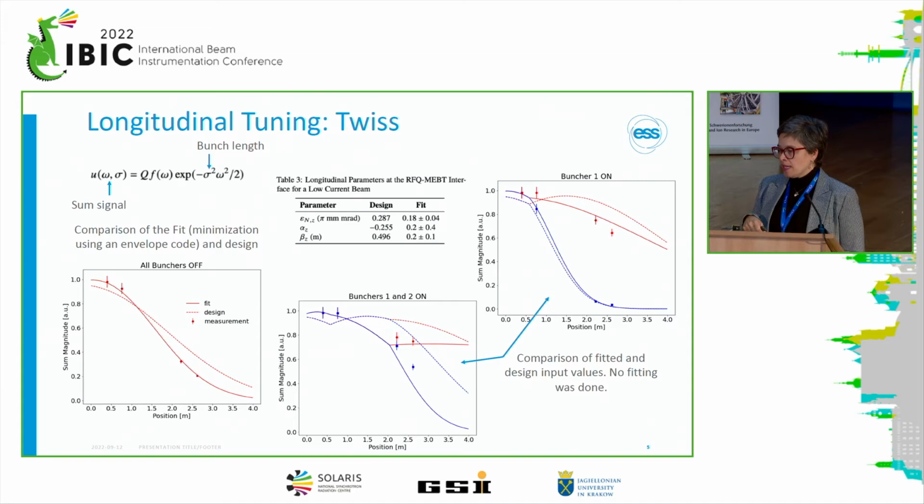So this is what we got for the longitudinal. So I assume that we are closer to the parameters that I got from the fit. For some reason, our emittance is quite a bit smaller than we expected. But I assume that we are closer to this than to the design. And I kept going, and now we're going to the transverse.